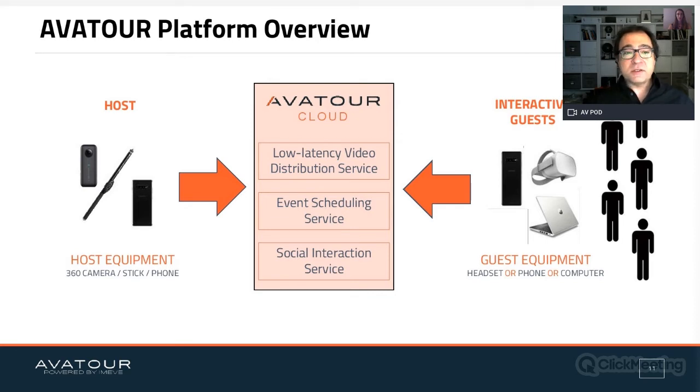The requirements are modest. For the host, you need a 360 camera and a mobile phone. We support a variety of Android devices. Our Apple iOS version will be coming out in just a couple weeks in beta. So we will support the vast majority of devices.